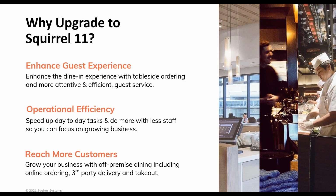And then, of course, the ultimate goal is always to reach more customers. We'll touch on that, and we've been touching on it in the last several weeks, the digital ordering experience, different ways for customers to contact you, different revenue streams, whether it is online or in-house, they want the digital experience. Takeout and delivery, all of those pieces are tied into it, and getting upgraded to version 11.0 will give you the best overall experience, and we hope to show you that today.